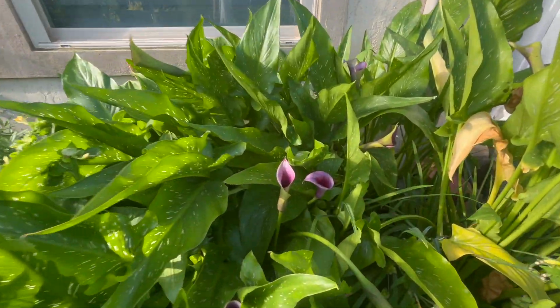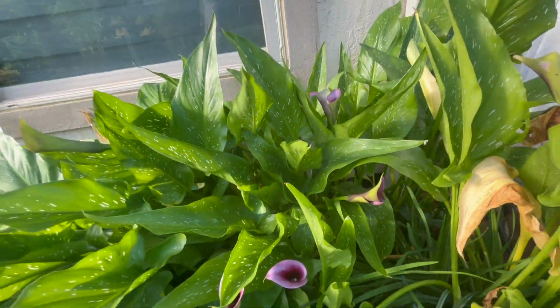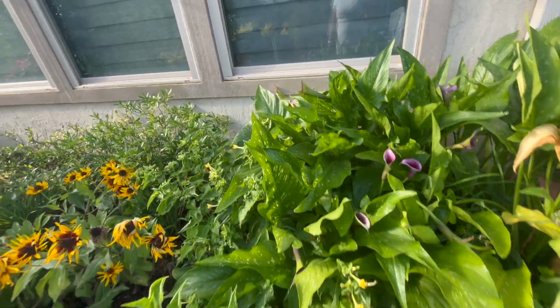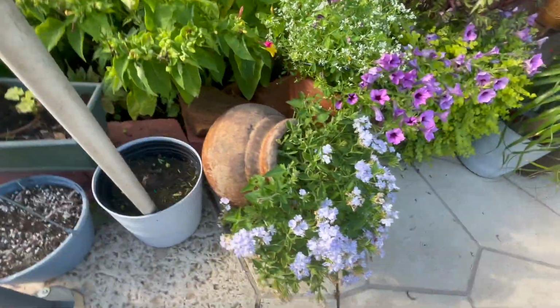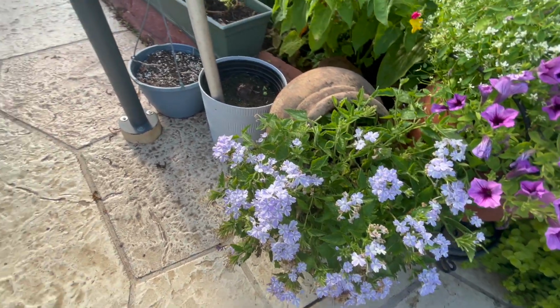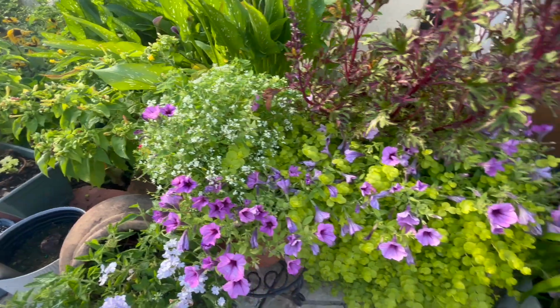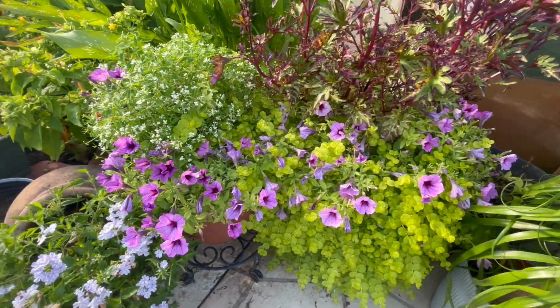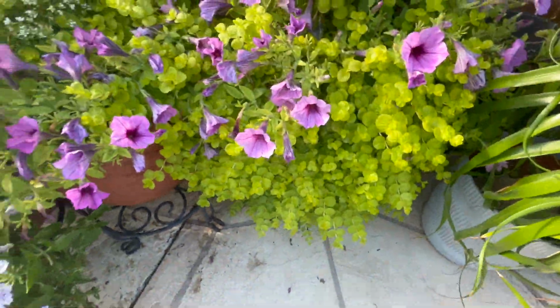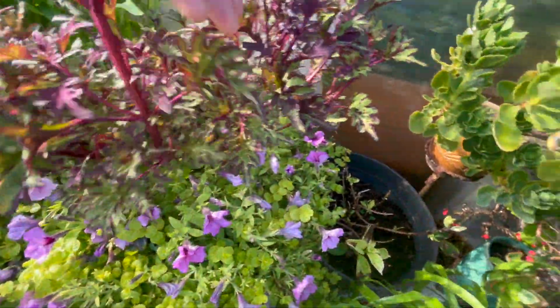My calla lilies are doing their best. I might get some cut flowers for inside. Now showing you my pots. Verbena always does good. This area looks beautiful. So I have Supertunia Bordeaux. I actually have one Bordeaux in this pot and two Bordeaux here. And then I have some Creeping Jenny as a trailer. And then I have some Merlin Coleus in the back.